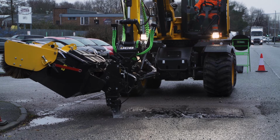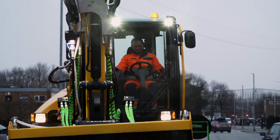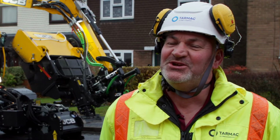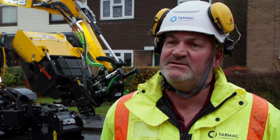One of the other benefits we've seen over the last two days as well is the 360 vision the driver's got. The people working in close proximity to this vehicle can be seen by the driver, and they can see the driver. Having one machine that does three jobs is going to mean less people on site, so there's less chance of machinery and people getting into physical contact.